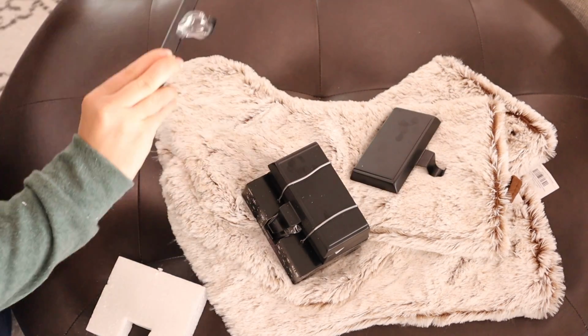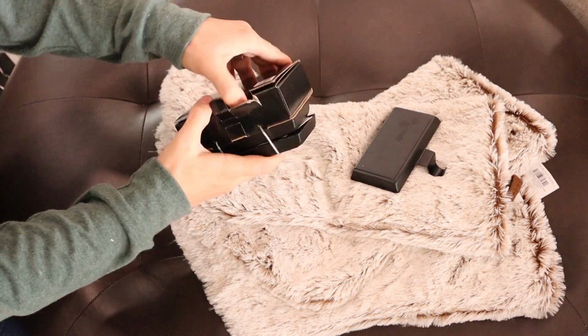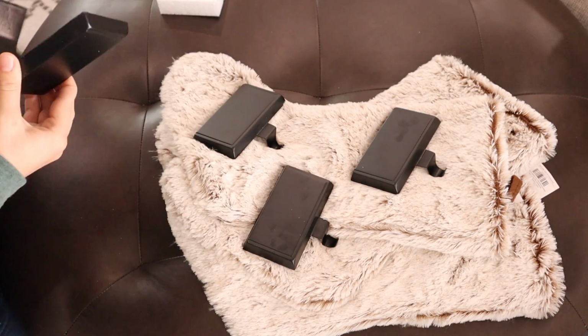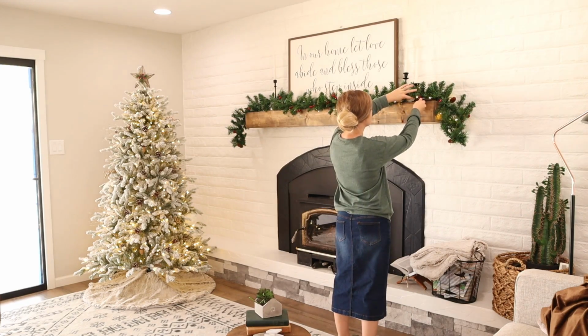Now I'm going to hang up these stockings, and I grabbed some stocking hooks from Hobby Lobby. They had these black ones there. They came 2 in a pack, so I got 2 packs of those so we could have 4. They were perfect to stick here on the mantle, and then I hung up those new stockings that I got that match the tree skirt.